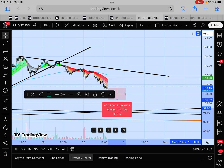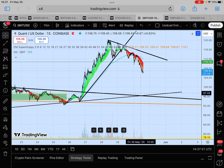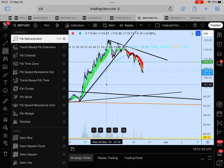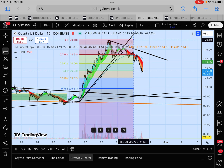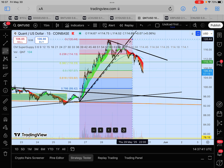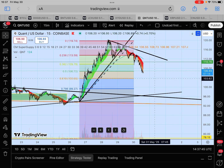I believe it could even be touching back down to around 100 or even the 96 mark, where it broke that trend line that we were waiting for it to break. When you use Fibonacci on this, you can see that it's already almost at the 0.618, which is what we typically like to see some support at. Maybe a little bit of consolidation. We want to see what Bitcoin does and maybe do that 5% push up. However, it does have a little bit more further downside.